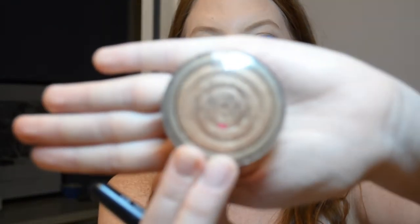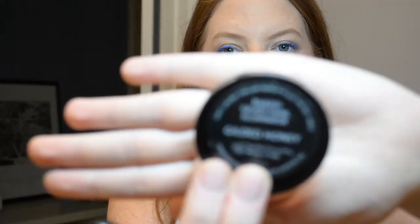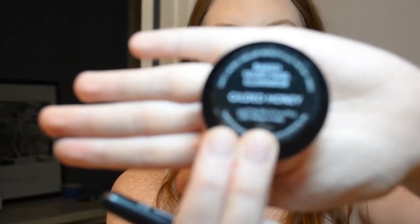Now to my ultimate favorite, Laura Geller in Gilded Honey. This will make you sparkle, ladies.